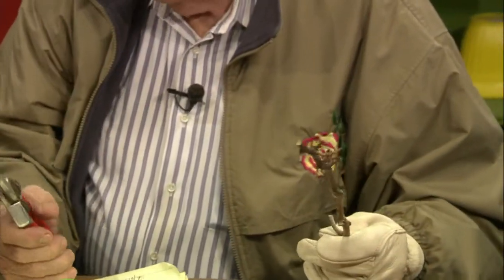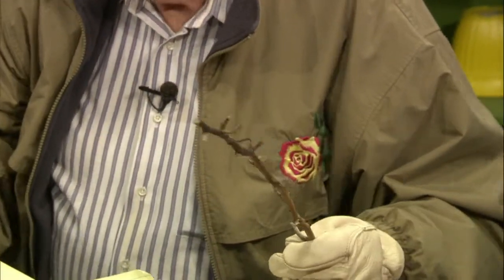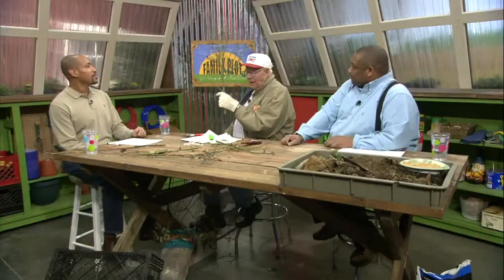You do not want to prune a climber that's a one-time bloomer. If you do, you'll not have blooms this year. Oh, okay. The two that come to mind are White Dawn and Blaze. They're one-time bloomers. They bloom good in the spring, but you prune them after they bloom. After they bloom. After they bloom. Make sure we get that.